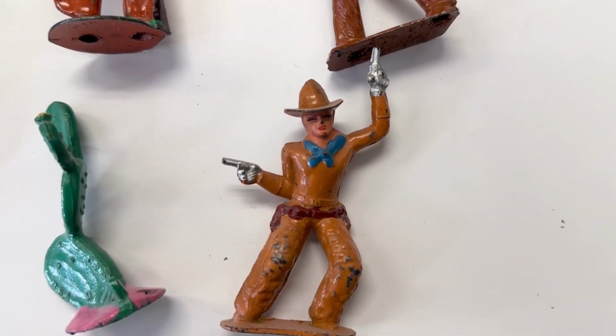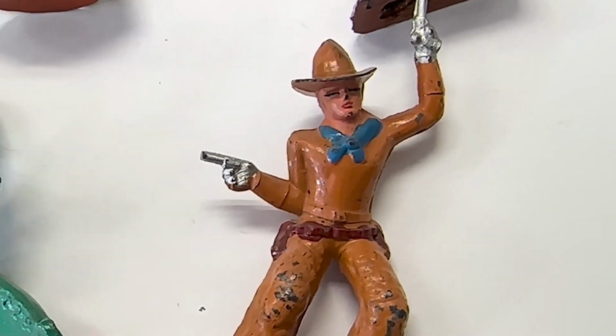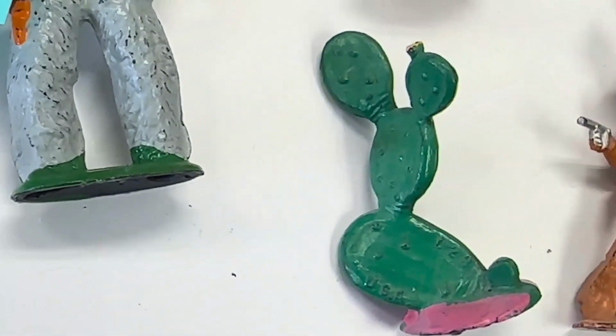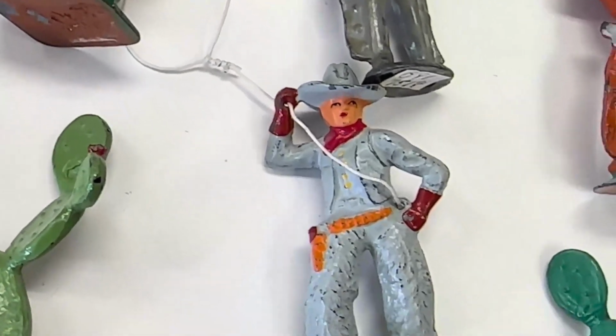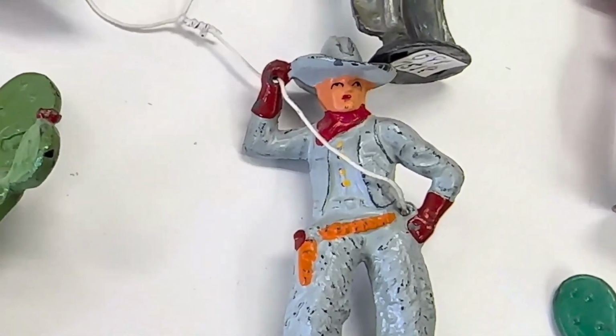And things like this cowboy will become one of a kind. You're just not going to see the exact swoosh on the eye, the exact paint on the sash. The cacti are going to have some paint marks on them. And things like this lasso man are going to have some chaps and soldier details, gray guns, all hand done.